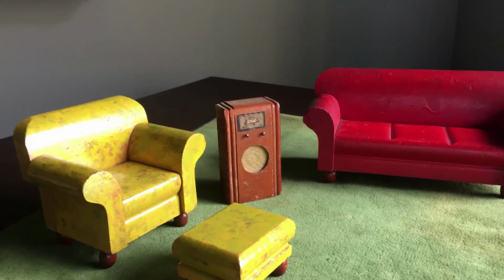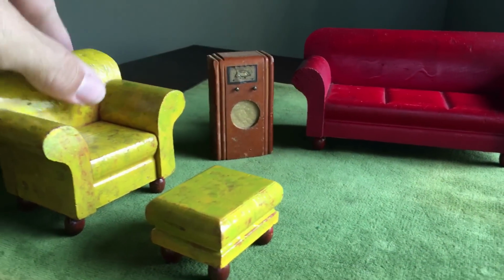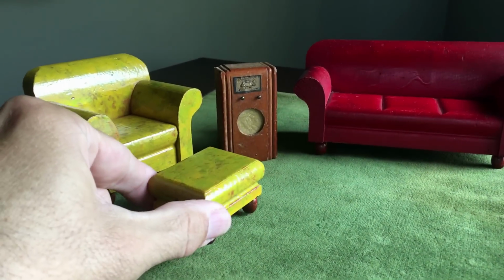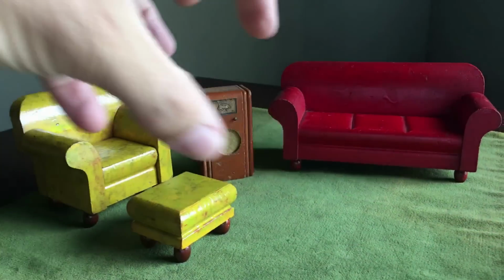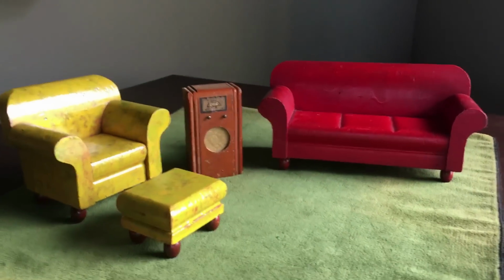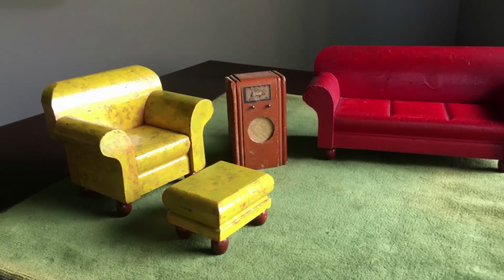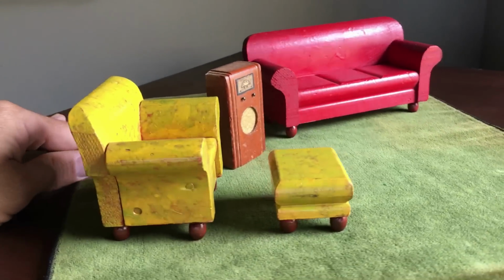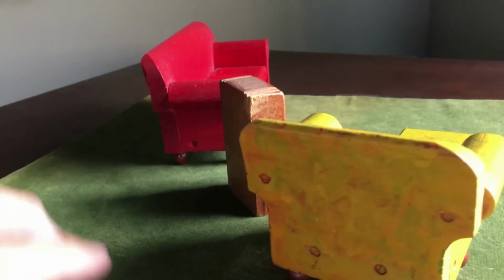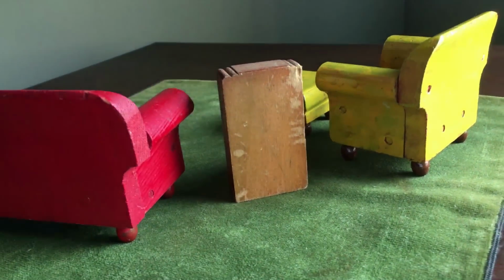You say, why are you selling that? You need that for your dollhouse. No, yes, I do have a dollhouse I'm working on, but the scale is different. This is too small for the dollhouse that I have. So don't worry. We'll be coming back to that dollhouse again very soon, I keep promising. But this is the original paint. It's not been repainted at all.